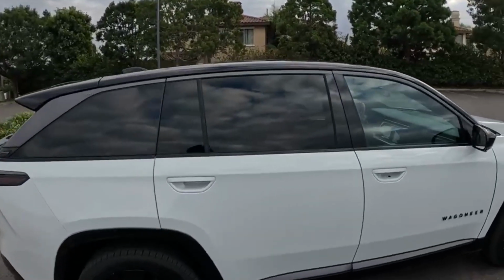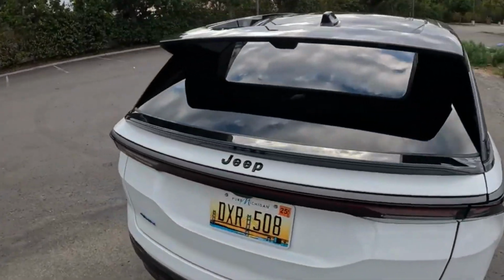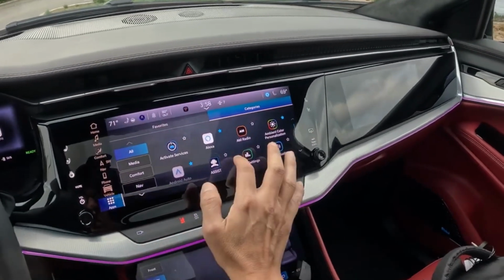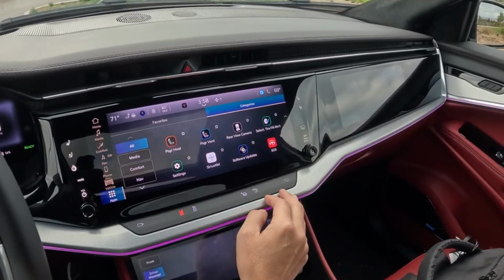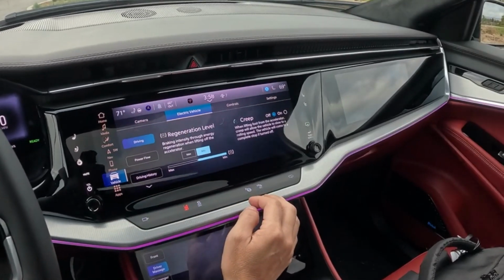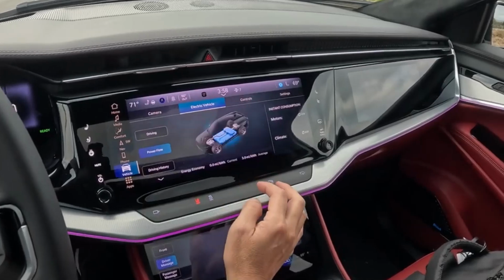The 2024 Wagoneer S is coming sooner than you think. It will make its way to dealerships this fall as a 2024 model year vehicle. The launch editions will be fully loaded and have a starting price of $71,995, including destination charges. Moreover, it's also worth noting that the Wagoneer S will qualify for the full $7,500 tax incentive, whether you lease or buy.